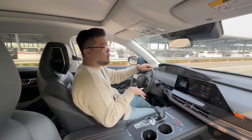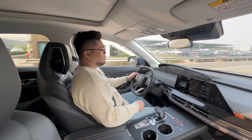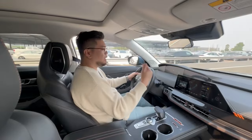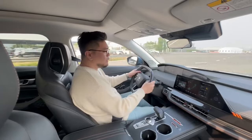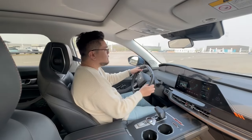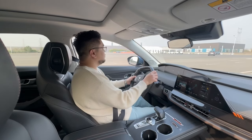The ride is really good. The comfort of the seats are really, really great. Grabe yung interior. Tapos makukuha mo at this price point. I mean, why not, right? I mean, bakit hindi mo bibilhin? That's the question. So ngayon, grabe, sobrang ganda.